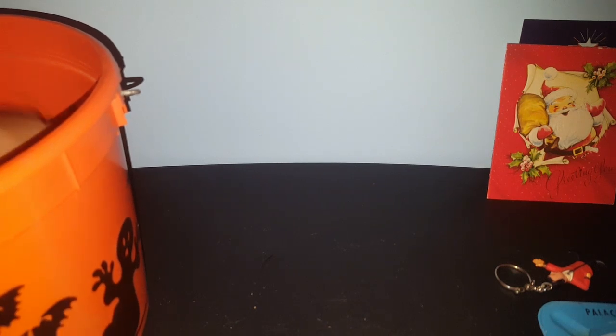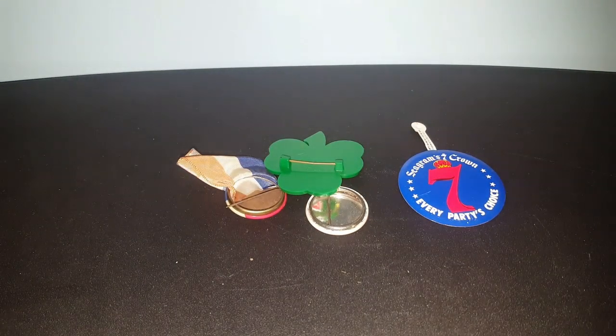And then for... Oh, there's one more button. Where is it? I knew I was forgetting one. There you are. So I got 4 buttons for $2. Let me go ahead and end this clip and then I'll show you guys the buttons. So these are the 4 buttons that I paid $2 for.